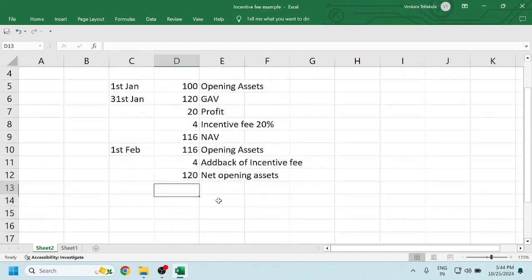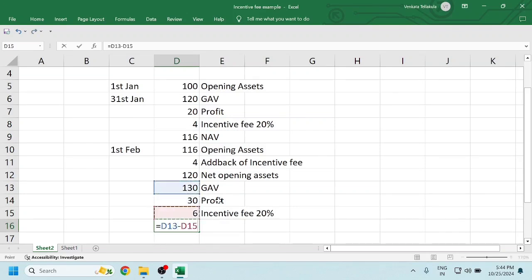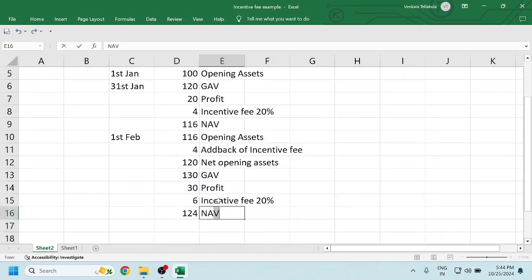So 120. So again, let's assume the fund is performing very well. And the GAV on February month end is 130, for example. So that means 30 is the profit. So 130 minus, you have invested 100 rupees, right? So 30 is the profit. Okay. So on 30 rupees, the incentive fees, which is 20%, will become 6 rupees. So 30 into 20%. So your NAV will become 130 minus 6. So it is 124 for February month end. Okay.